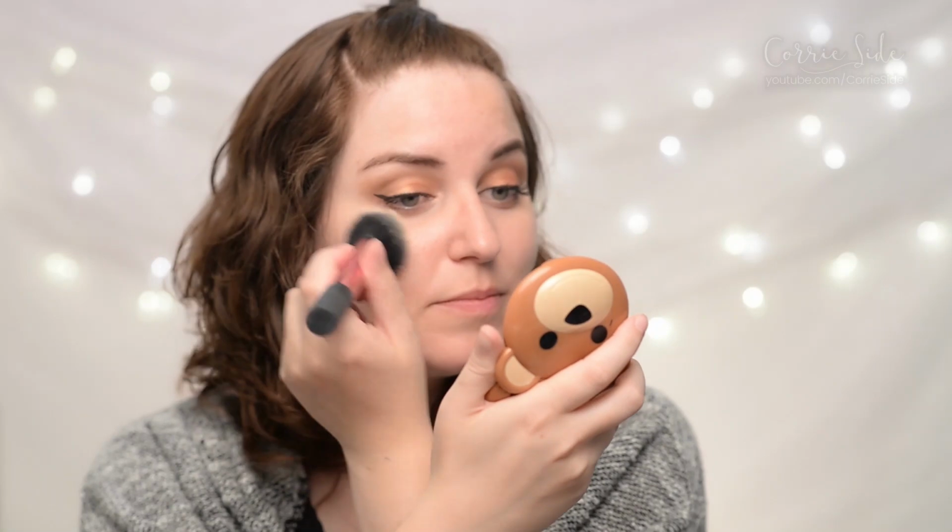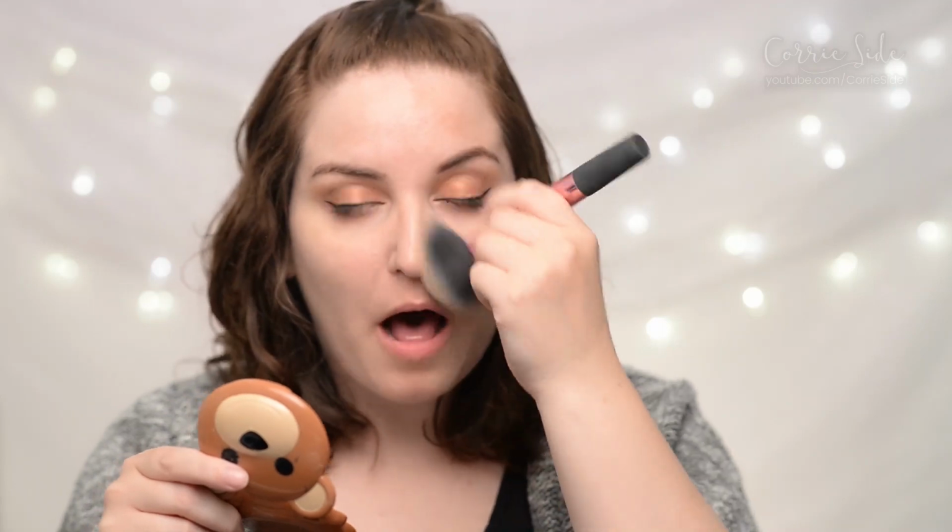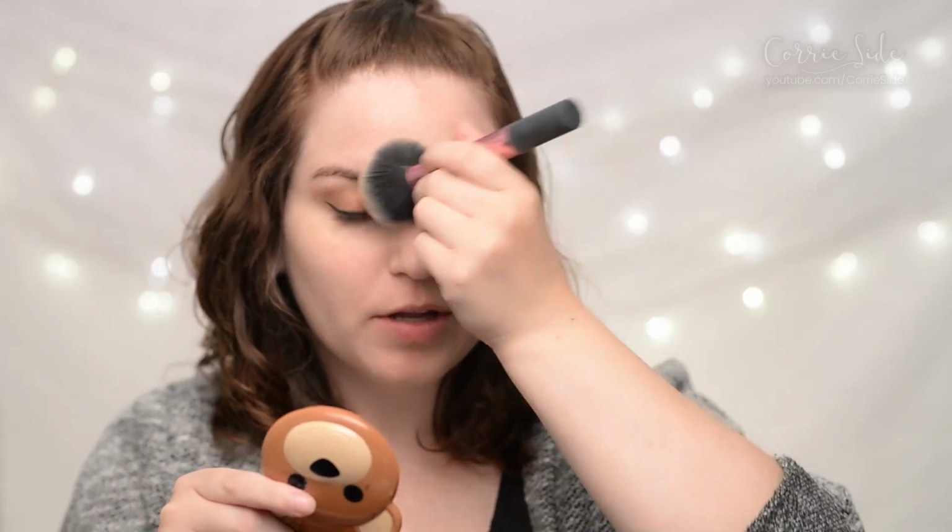Foundation. I feel like that was a lot of foundation. And I'm going to start on the non-primed side first. Move over to the primed side. The primer does have almost kind of a lemony scent to it. And I can definitely feel it on the face when I'm applying my foundation. It definitely kind of glides over the skin a little bit easier.